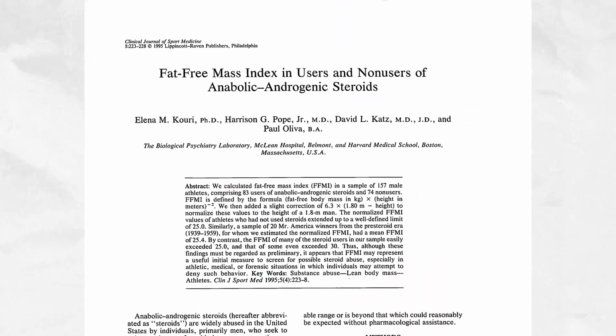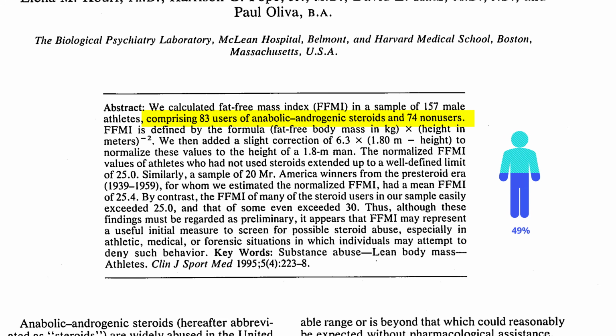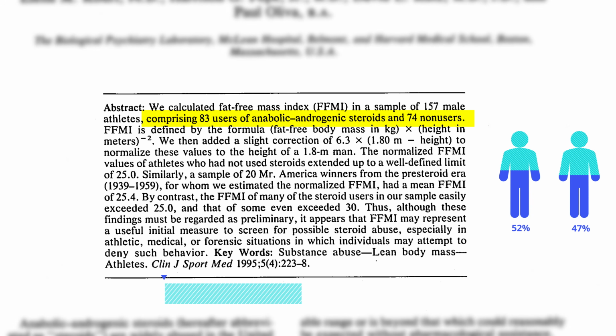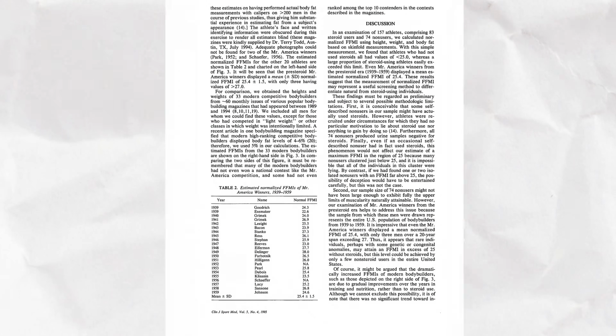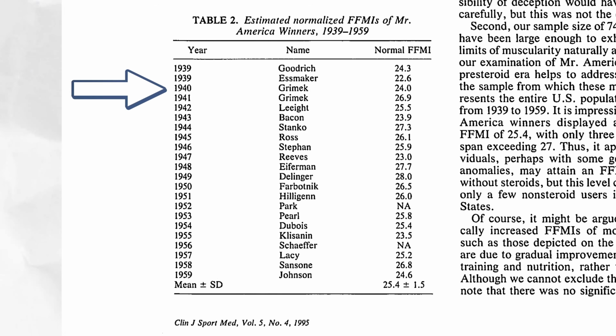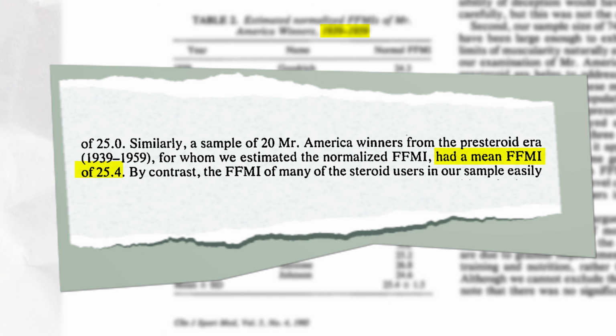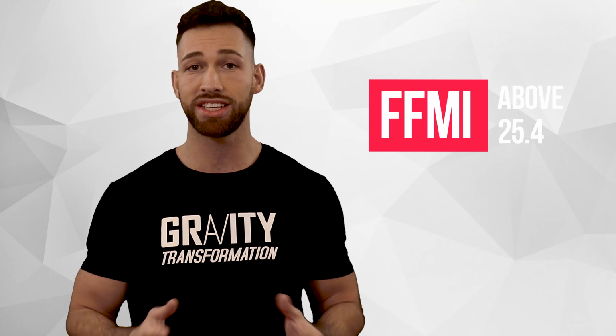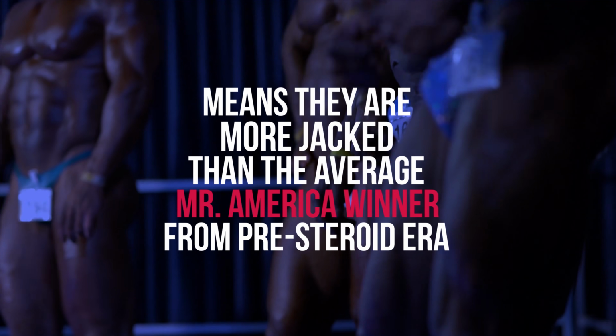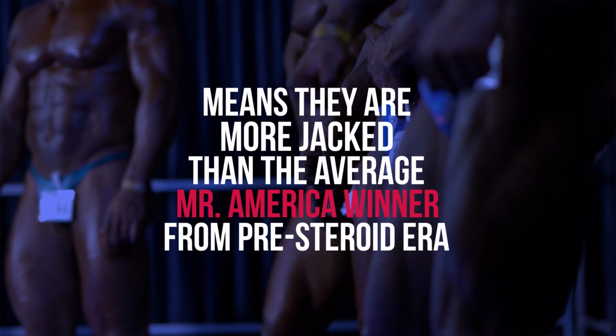Once that's calculated, you should know that in a study involving 157 male athletes, 83 of which were steroid users and 74 were natural, researchers found that the highest fat-free mass index that natural athletes were able to achieve was about 25. On top of that, the researchers also estimated that from a sample of 20 Mr. America winners from the pre-steroid era, which was somewhere between 1939 and 1959, they all had an average fat-free mass index of 25.4. So if someone has a fat-free mass index above 25.4, the fact is that they're more jacked than the average Mr. America winner from the pre-steroid era, which could indicate some steroid use.